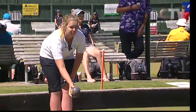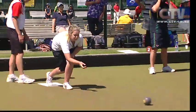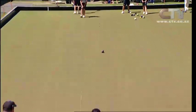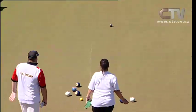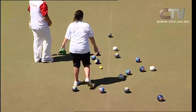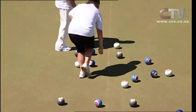So I think Angela has said to Mandy, just be a little bit more forceful with this bowl. She's narrowed it up. I don't think she likes it. She turned her back straight away when she let it go. She didn't like it one little bit.